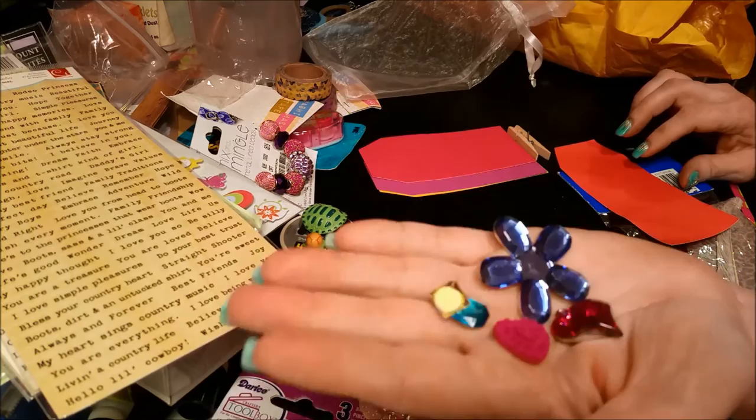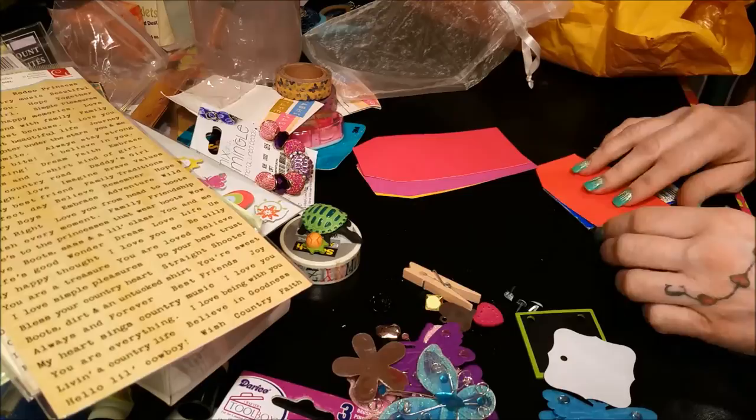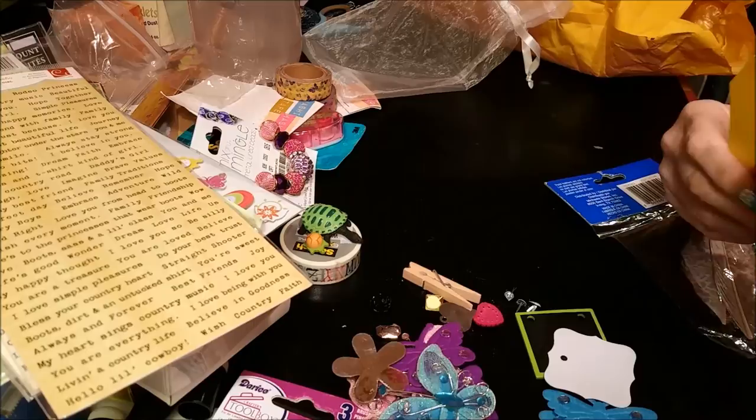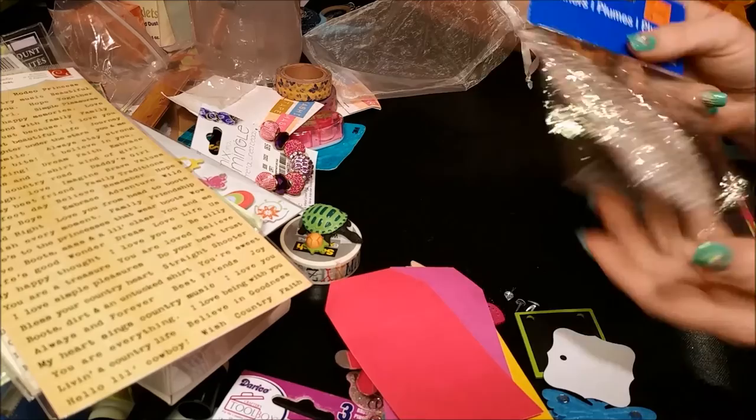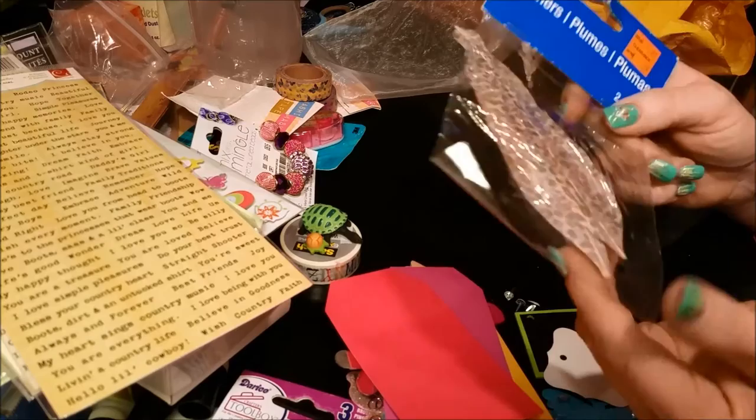Ooh. Another clothespin, which might even be the same one. I just might have pushed it over there. And then she gave me some colorful tags, which I love. These are so cool. I'm trying to fan them out so I could show you all the colors. And you know which one is my favorite. The pink one. And then she sent me some feathers that have animal print. And I love animal print. I love zebra print. I also love giraffe. And I love cheetah. I love any animal print for some reason.